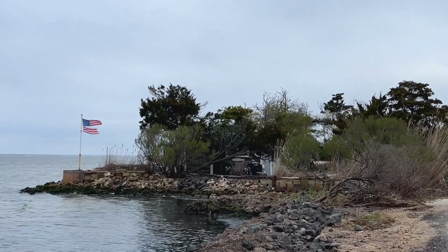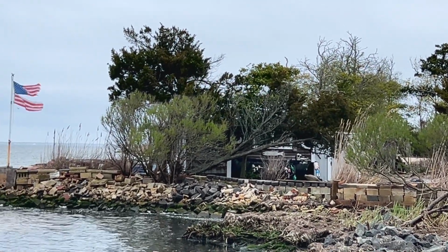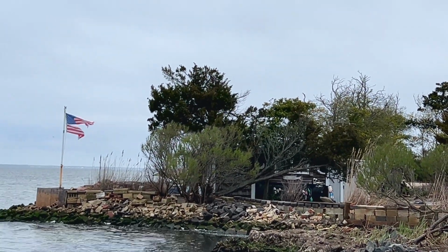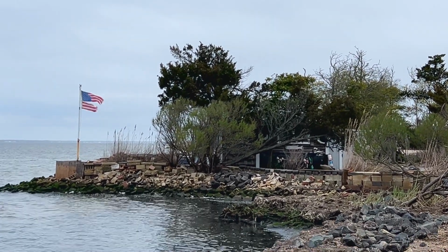But this little house is really cool. It's got kind of a brick and seawall around it to help protect it from waves and splashing. The flag's seen its better days for sure. I don't know if anybody's even at it, but it's cool looking. I'll show you as we go by. It's also not the easiest thing to get to.